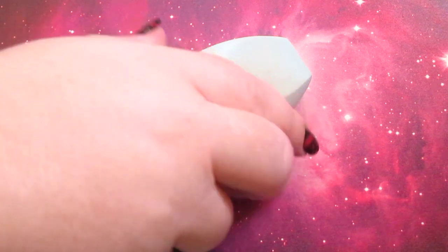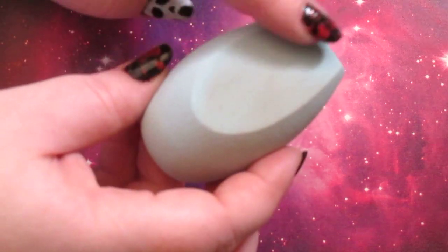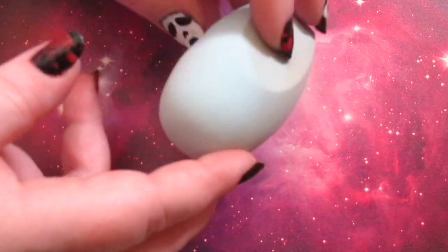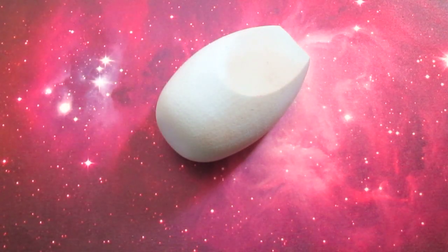It has 4 sides, so you have the top here, this side, this side, and you also have the rounded off side as well. Super easy to clean. It applies foundation and powder flawlessly and quickly. I really do love this sponge. You can have your whole full face foundation done and set in like 4 minutes.